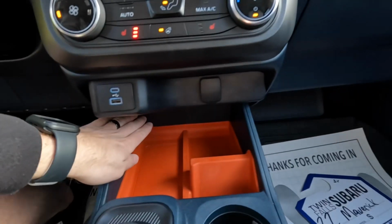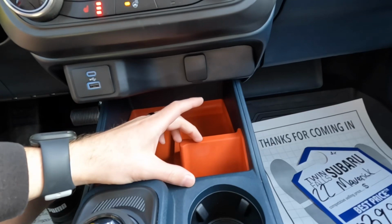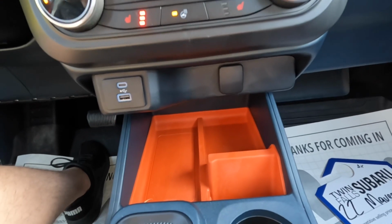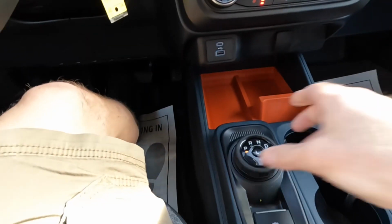And then it goes pretty far back, almost to the firewall, it feels like. For more storage, you could fit your phone up there so it's angled at you. You could fit a lot of other cool stuff back there. Probably about half a cubic foot of snacks if you really needed it. And then you get the scrolly dial.